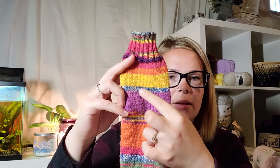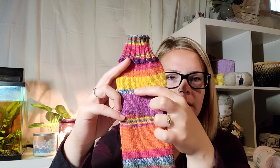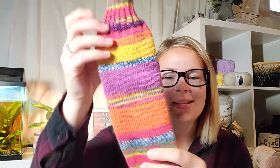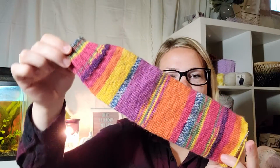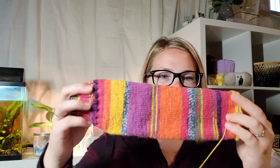See, I thought the repeat would start here with the blue, but it definitely does not. So it's a very long repeat, but I like the randomness of it. They look like scrappy socks without having to weave in all those ends, and yeah, they're just really fun. It was something that I just needed, like a burst of color, and this really did it for me.